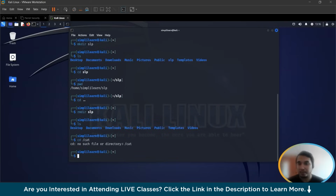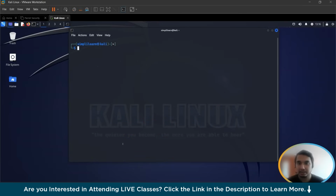Now one more thing that you can do is just type clear, and it will clear up the terminal for you. Now just to check where we are again, home Simplilearn. Now remember seeing the cat command using the etc folder and the shadow file.